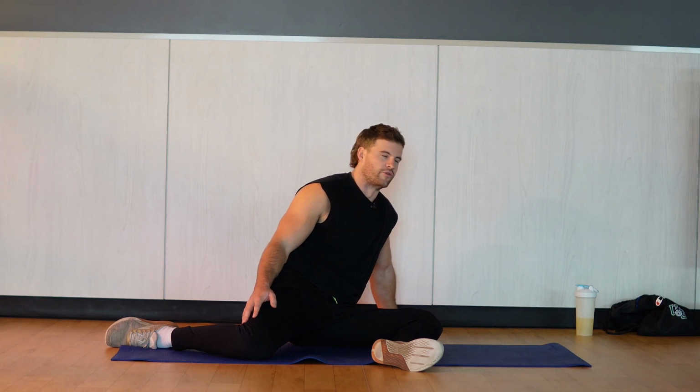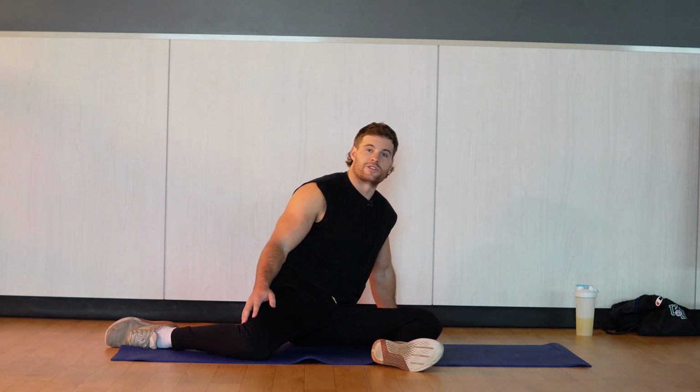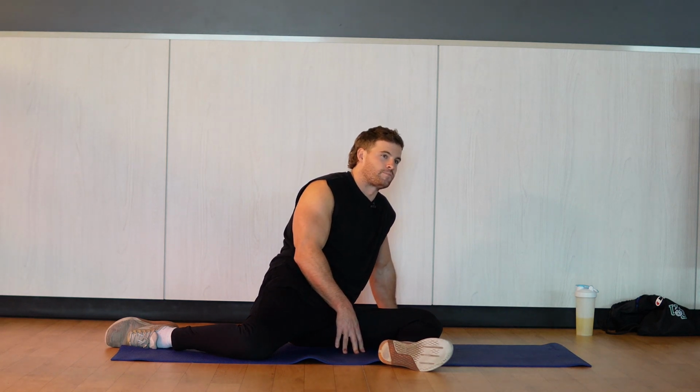So if you want to see improvement, change, growth, you got to be doing something different. The weight's got to be going up, the reps got to be going up, you got to change your tempo, your intensity, your frequency, all these little variables I keep talking about over and over again.